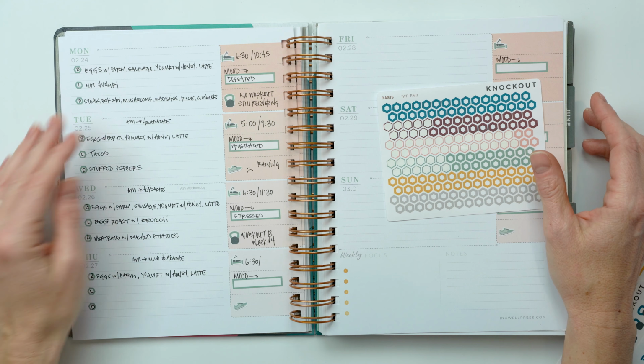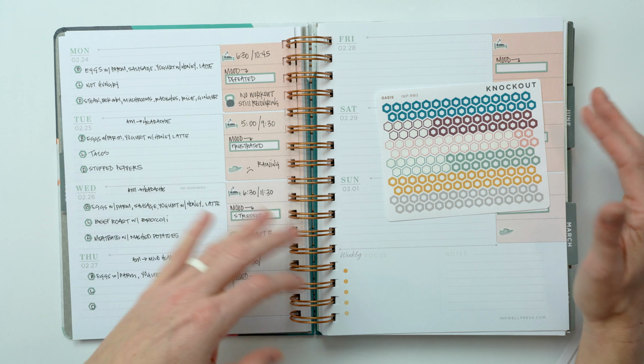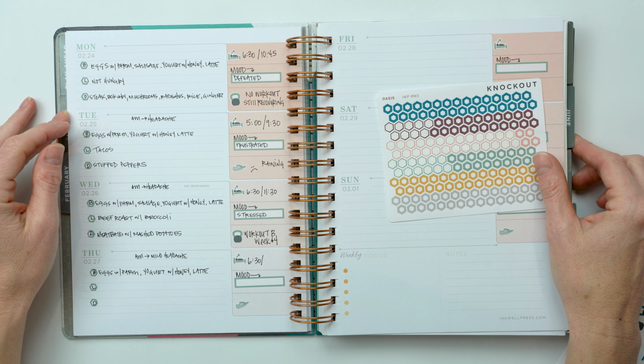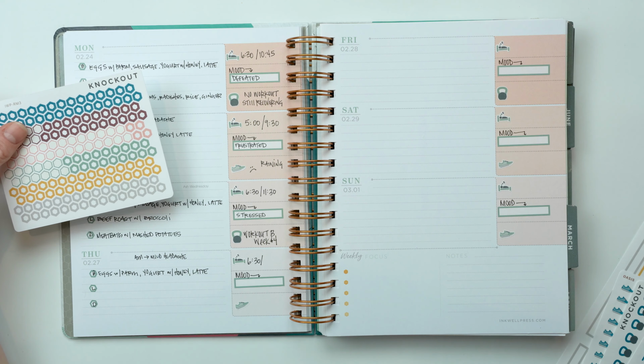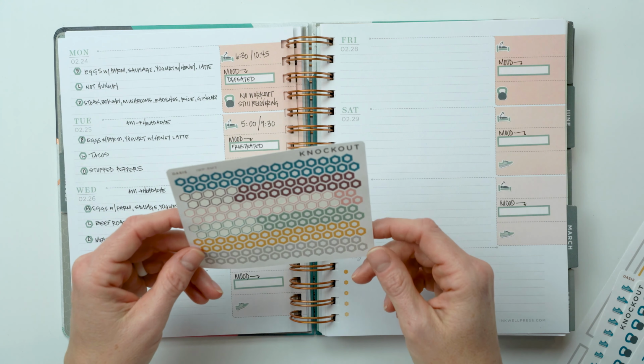Then what I did from there, let's shift over to the right side. So again, using the daily boxes here in Inkwell Press, but you can do the same layout if you had just a big box here for that space. So the top one I went ahead and used, here's the ones I used for the breakfast, lunch, and dinner. Obviously you can do this without a sticker. You can write BLD there.